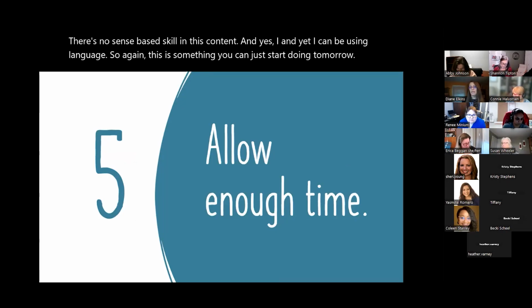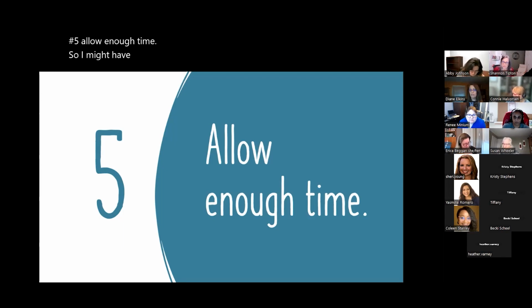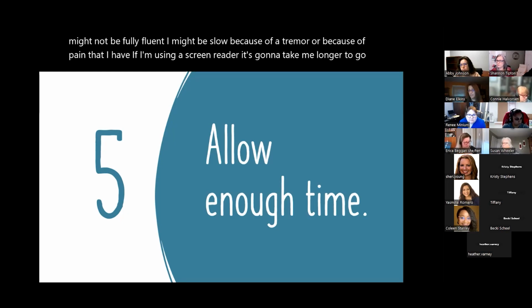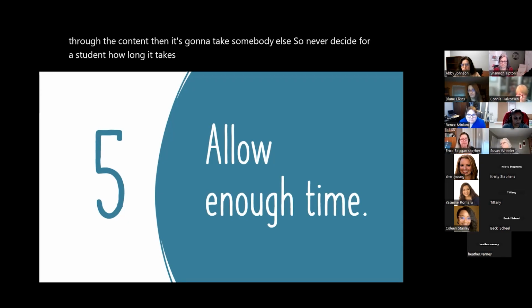Number five, allow enough time. So I might have a learning disability, reading disability. English might not be, I might not be fully fluent. I might be slow because of a tremor or because of pain that I have. If I'm using a screen reader, it's going to take me longer to go through the content than it's going to take somebody else. So never decide for a student how long it takes to consume your content.